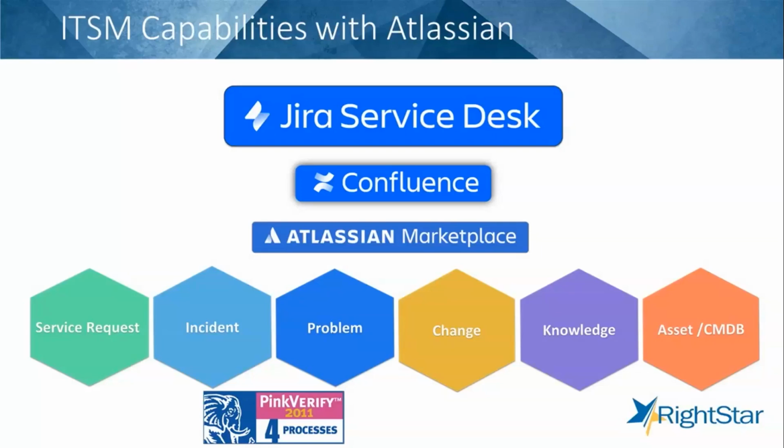Now, Atlassian knew it was important that the system be ITIL compliant. So several years ago, they worked to get it that way. They achieved ITIL certification with Pink Verify and Axelos for 4 different ITIL processes: for request fulfillment, for incident management, problem management, and change management.